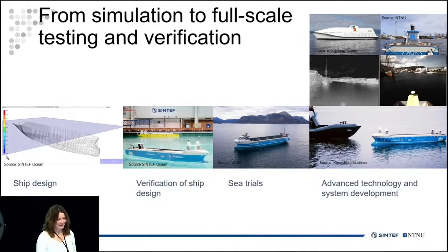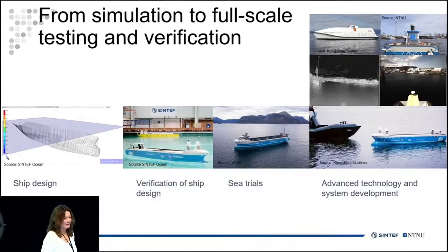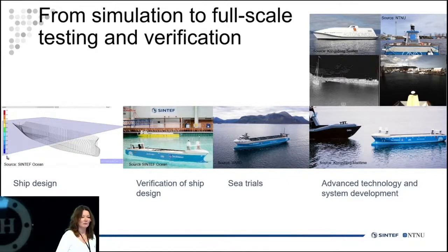I don't think I need to tell you about this. But you see the connection between the simulation and the laboratory activities, where we have verification of the design. Then we have also the sea trials, that is verification of the contracts. We do not have much activity on the sea trials right now, but the Ålesund node will actually also build up capacity on that one.